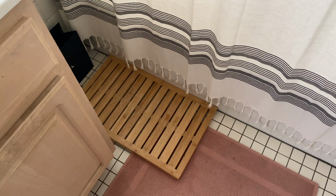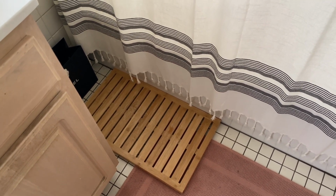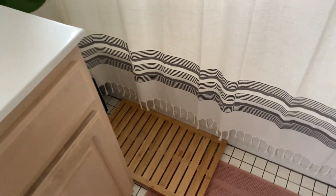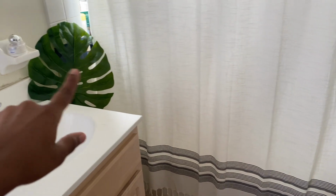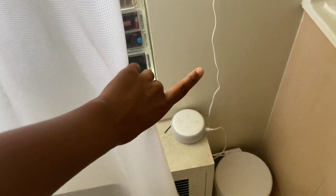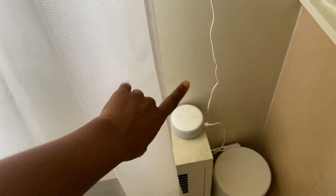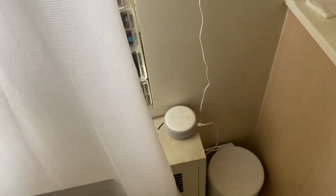Little bamboo mat from Wayfair as well, and I've always wanted one. It's amazing, and I'm really happy to have it. My faux monstera leaves are from Target, and that is pretty much it for this room. I do have an Amazon Echo Dot in this room so that I can jot down ideas, listen to music, listen to podcasts, know the weather and all sorts of other things.